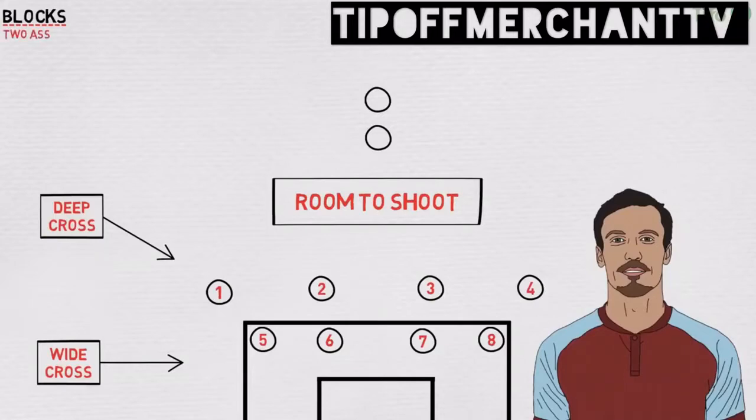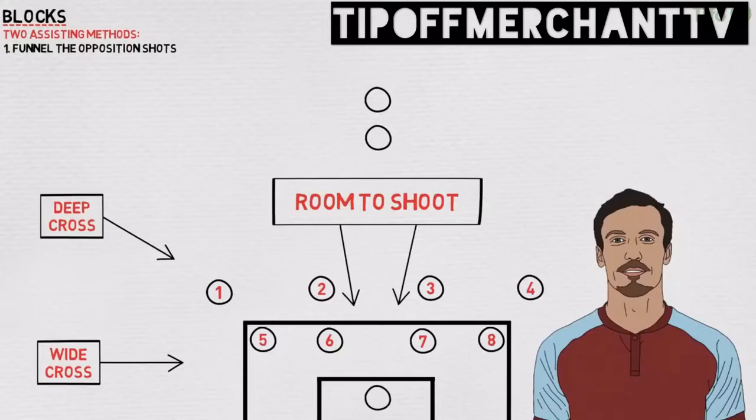The Clarets are also well drilled in 2 other facets that assist blocks. They regularly position their centre-backs to create a narrow shooting channel that funnels shots towards the goalkeeper. It's a ploy they used last season too. Looking at Burnley's shots conceded map, the majority end up in the centre of the goal because the blockers' positions ensure that the wider parts of the goal mouth are covered.